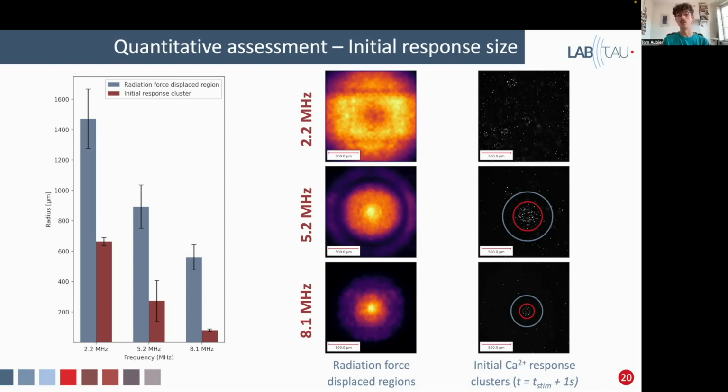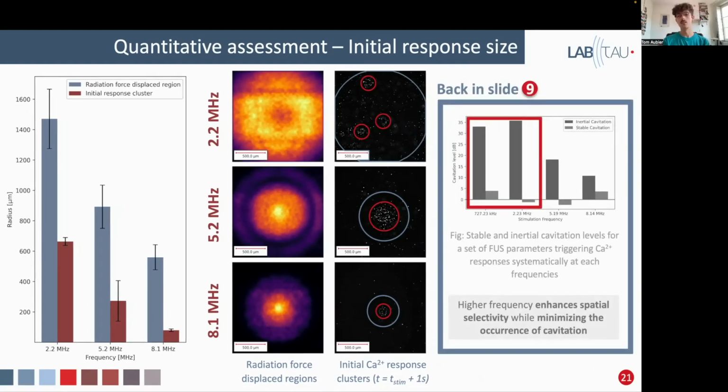But for the lower frequencies, we can see that we have the initiation of responses on smaller regions, which are still located within the targeted region and the displaced region. But if you recall from previous slides, we think that the occurrence of large-scale cavitations is actually responsible for the creation of those responses, as we think that a small, imploding bubble could create mechanical perturbations capable of inducing those less controllable responses.